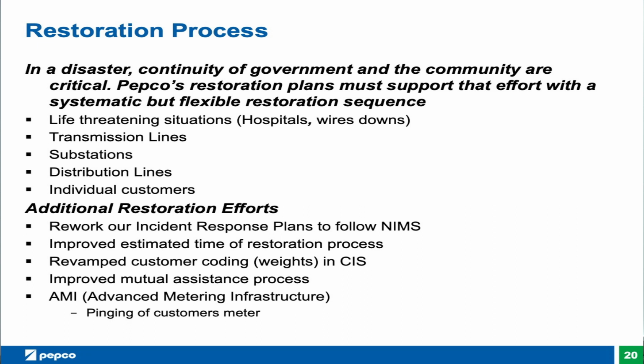Our restoration process. In a disaster, the continuity of government and the communities are critical, and Pepco understands that. So our communication with our outside agencies, be that our first responders or our government agencies, is critical because we need to understand what the needs are in the communities, and we build those into our restoration plan.